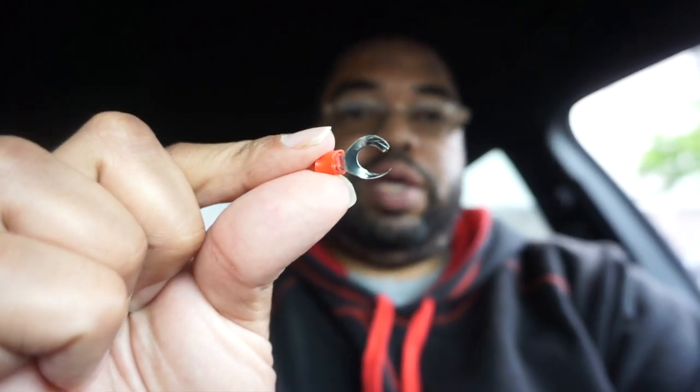So if you guys can see this, it's this little piece right here. I'm hoping the camera can focus on it. Yeah, there it is. So this is the reasoning right here. This is one of two reasons why the car was not having a charge. Matter of fact, I'm gonna put a clip of talking to the Dodge dealership service technician that was helping me try to figure out what the problem is. So you guys take a look at the clip and we'll get back to the video.